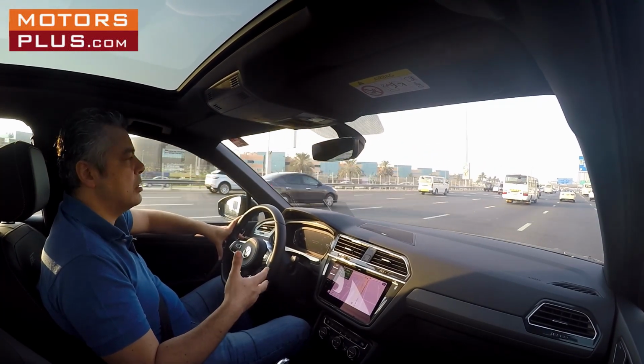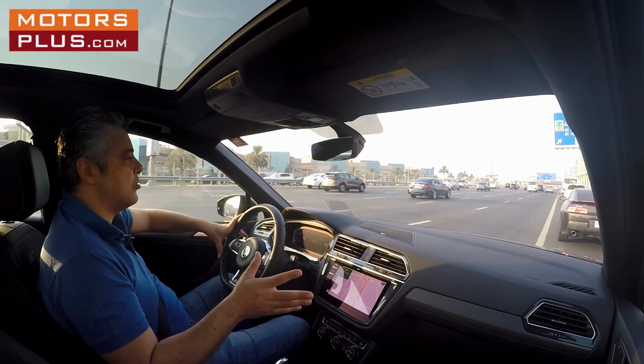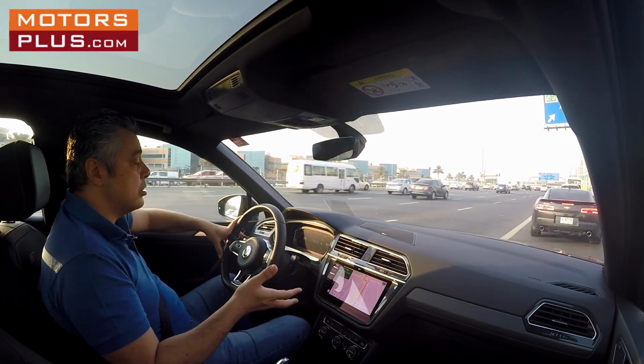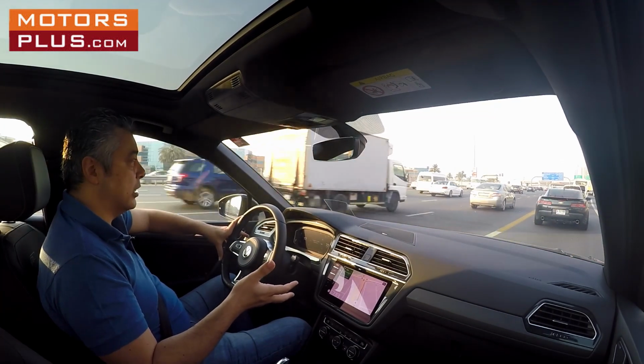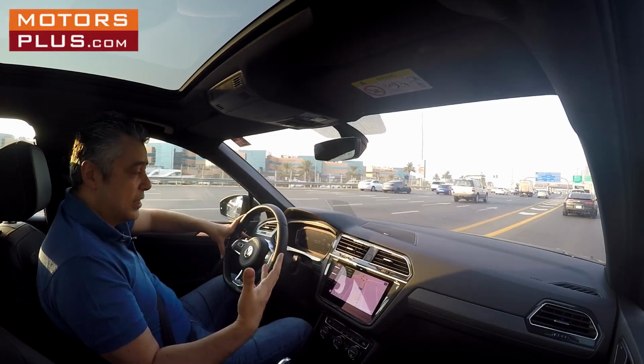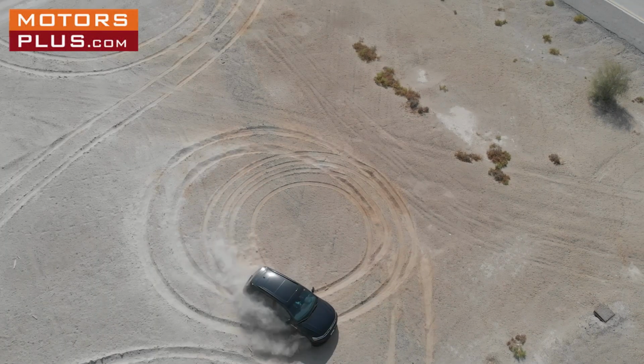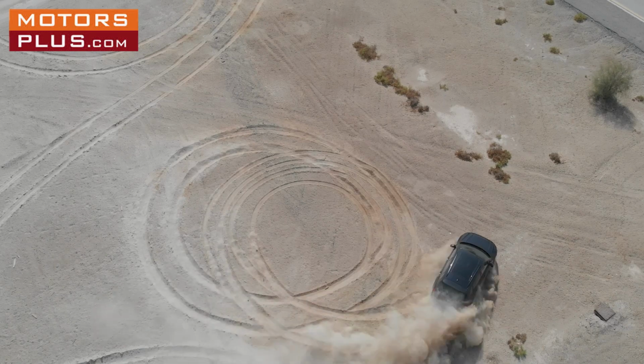The sound insulation from the tires and the wind and the road outside is fine. But then you hear the engine noise because it's essentially a 2.0 turbocharged engine that is alive and kicking and telling you that it's there, and we love it. The engine sound is beautiful.